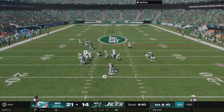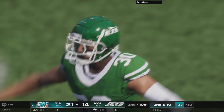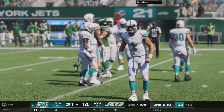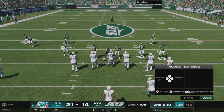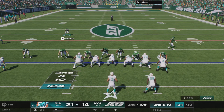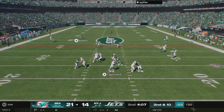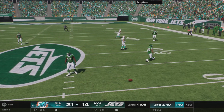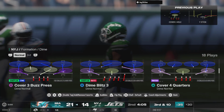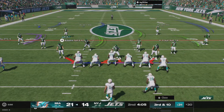Going play action. Tagovailoa. Well, the pressure nearly got to him, but still a good play defensively as that one falls incomplete. No dice on that prior pass. Here's 2nd down. Blitz coming, Tua. And that's knocked away. The linebacker got him in the middle of the field, incomplete. Trying to force one through there. And things look tougher now with 3rd and long.